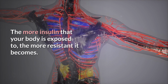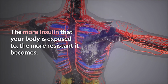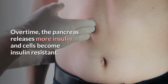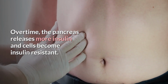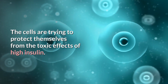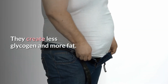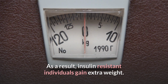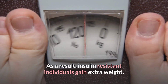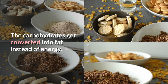The more insulin that your body is exposed to, the more resistant it becomes. Over time, the pancreas releases more insulin and cells become insulin-resistant. The cells are trying to protect themselves from the toxic effects of high insulin. They create less glycogen and more fat. As a result, insulin-resistant individuals gain extra weight. The carbohydrates get converted into fat instead of energy.